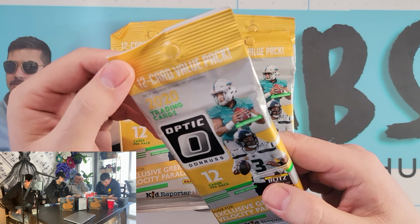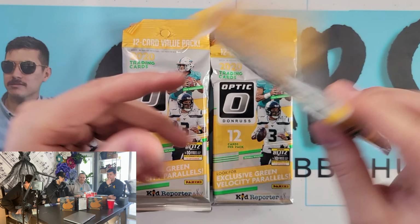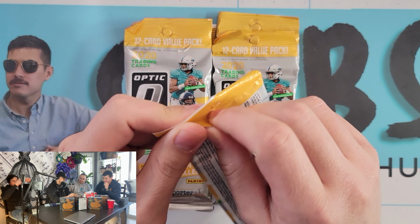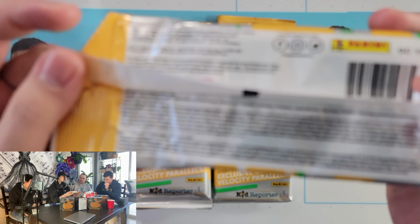So here, like we just mentioned earlier, we have some Optic Donruss cello packs. We were able to thankfully get some of these from Target. Yes. We know that these are definitely a hard find, I'm sure, as you guys are all aware. We got the checklist here if you guys want to take a look at that.